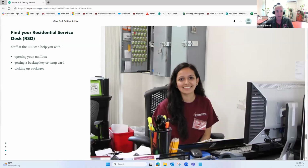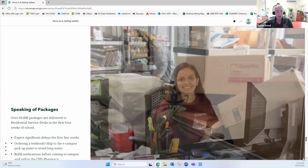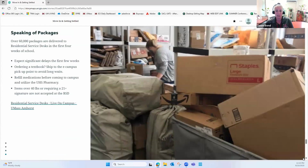I've mentioned this a little bit earlier, but this is a true picture of one of our service desks and the packages that we take in during the first couple of weeks. We get inundated with packages. And so be patient with us. Expect some delays the first few weeks.